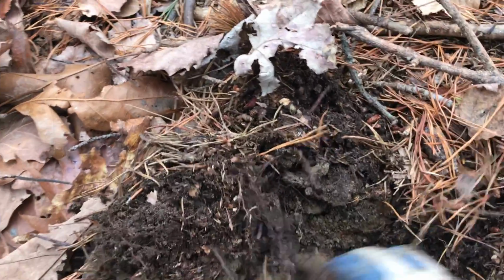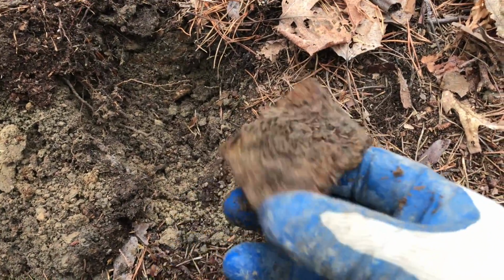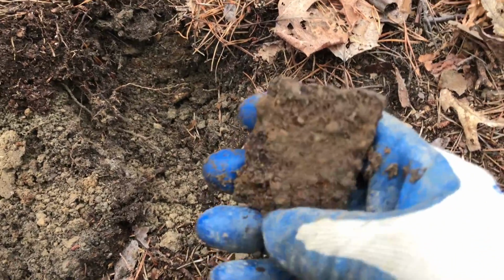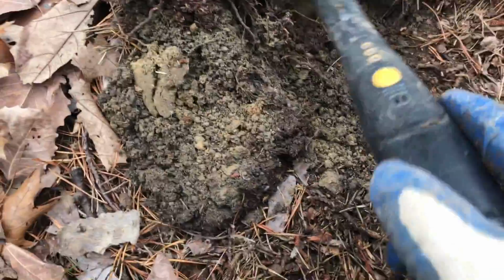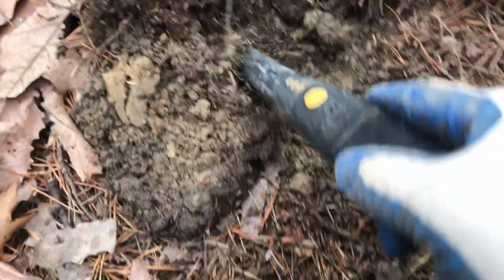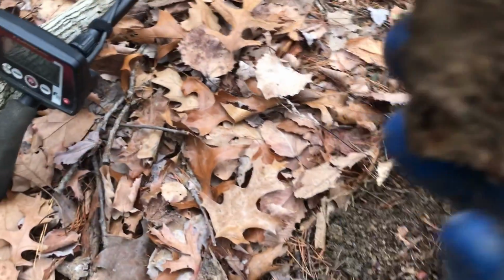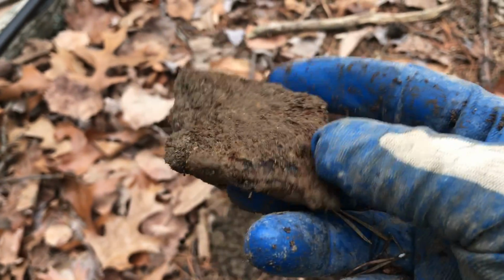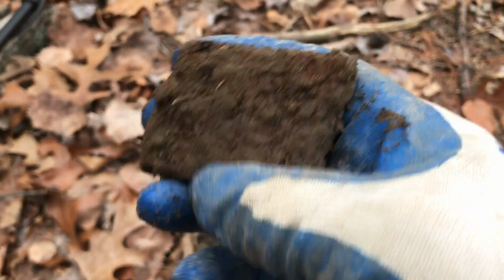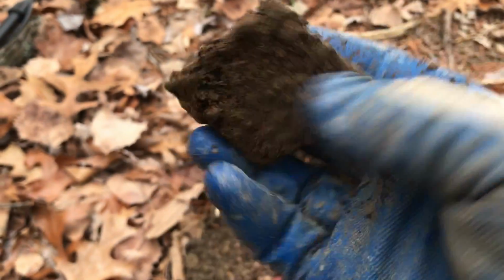There it is. Let's see what it is. Just a piece of iron. I'm not sure what it is. No idea.